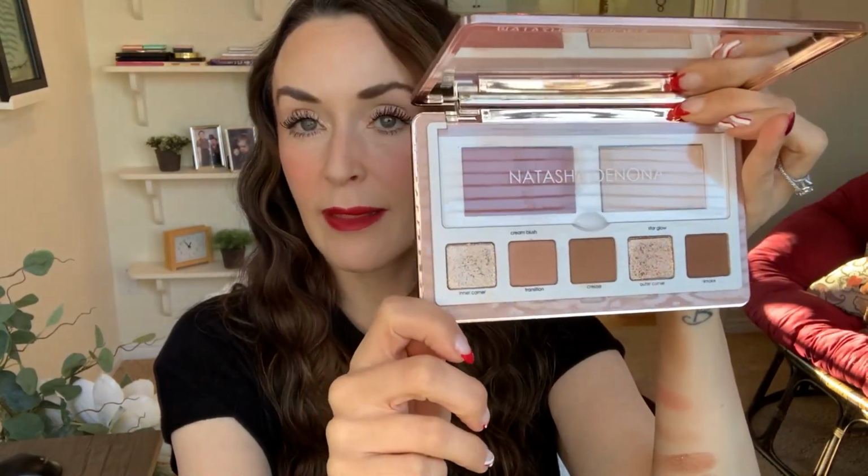No regrets on buying this. I was thankful to get it in the sale where I could get the 20% off, but love this. I love this so much. I'm reaching for it all the time, and it's so easy to use. Like these shadows, if you're a beginner like me, I feel like these are the easiest eyeshadows I've ever used. This one is a little deep for me, so a little bit trickier for me to use, but these first four I'm reaching for all the time, and these two products are so beautiful.